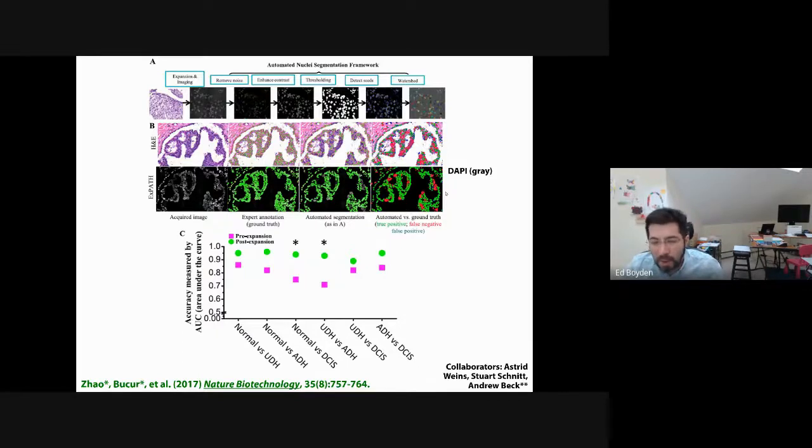So we worked with a team of pathologists to study early breast cancer, a stage where doctors disagree up to half the time. And we found that after we expanded these biopsies, we could train a machine learning algorithm to better classify these specimens.